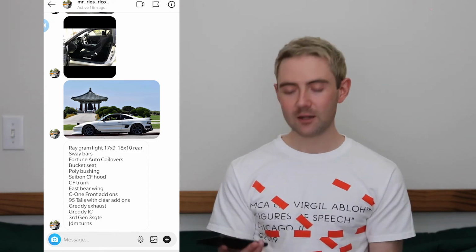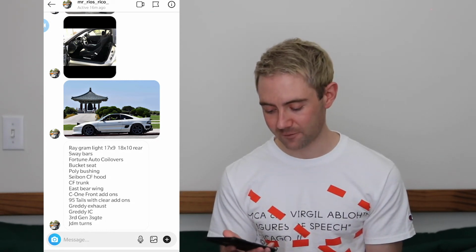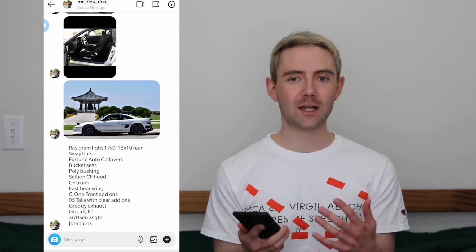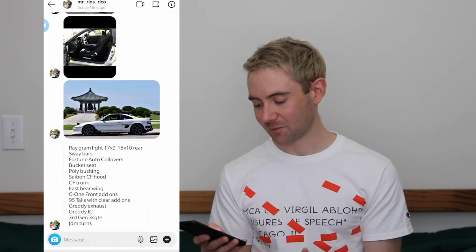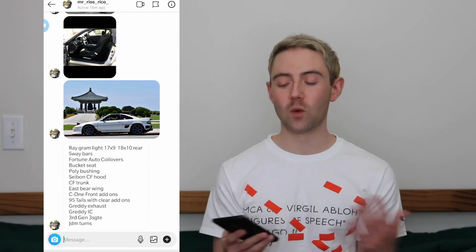Okay, so this is not super extensive, but looks like he's got some really solid stuff. So, you know, Gram Lights are a solid wheel. It's one of those great bang for your buck type of wheels. And he's got some carbon fiber. I like that he's kind of balanced it out with having some on the trunk as well as on the hood. There's that bucket seat he's talking about.